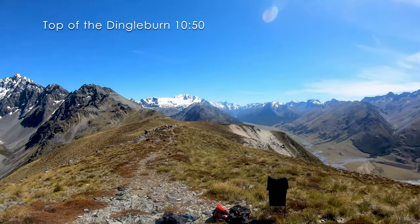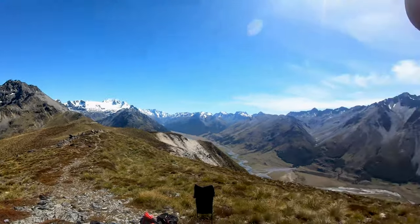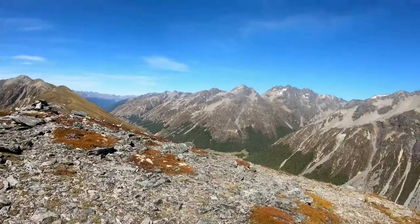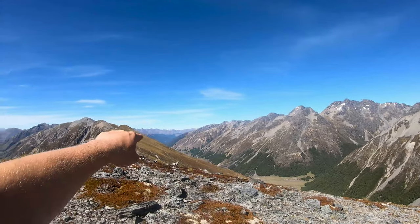Cool, so I just found a takeoff. That's the Ahuriri River, and that's Mount Bath, and this is looking down into the Dingleburn. That's the Dingleburn down there. I've just realized I've left my phone cable in the car, which is annoying. Not the end of the world.